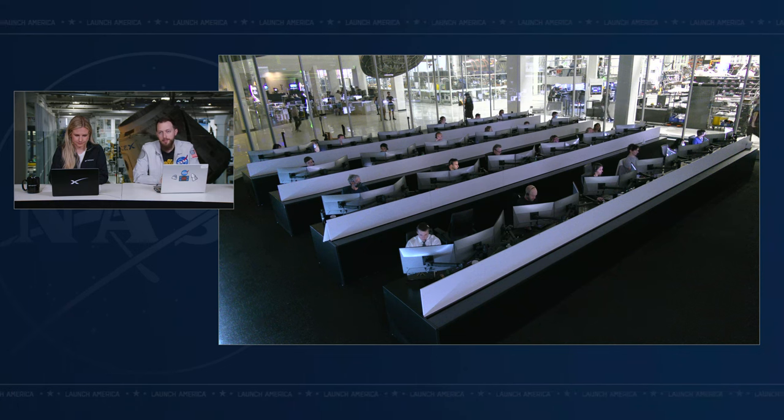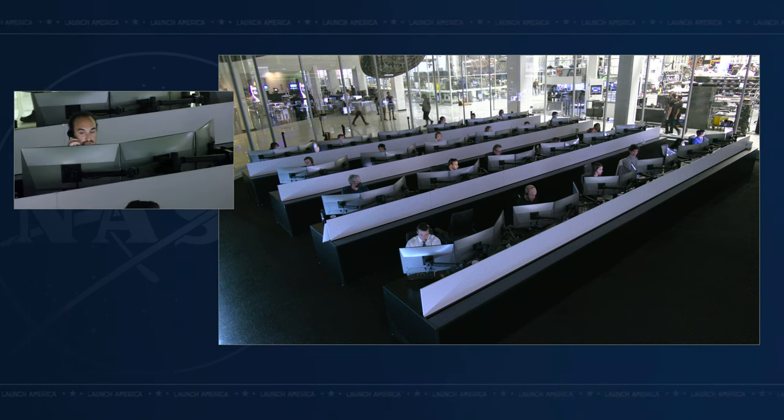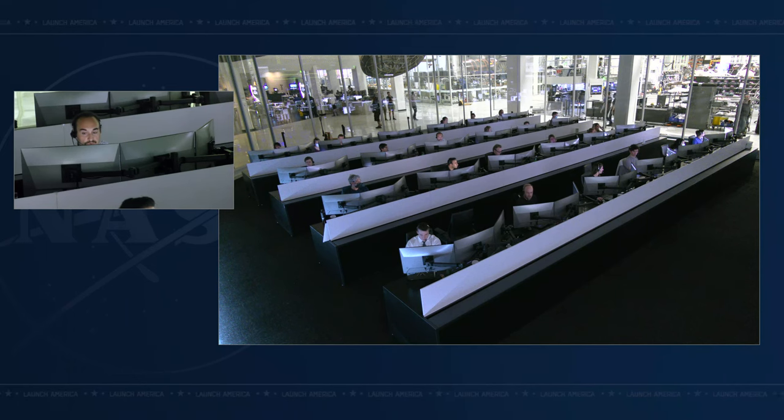Dragon, SpaceX on the big loop, ground teams have pulled go for approach 2. Upon confirmation of crew readiness, we will enable the approach.